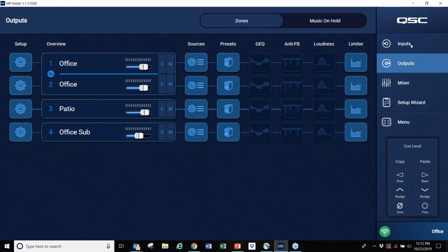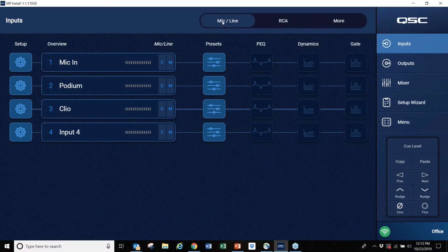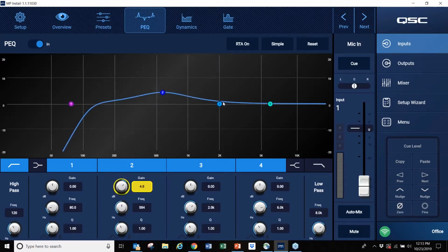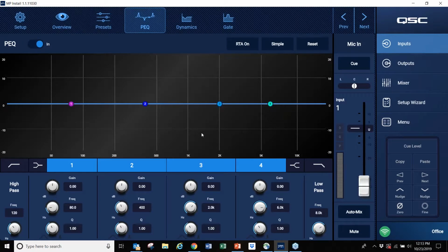What we see here is an NPM 40 that I've got here in my home office. The only difference between the NPM 40 and the NPM 80 is the number of inputs and outputs. And so if this were an NPM 80, you'd just see more inputs down below here. So what I've got here is a number of these inputs set up, and of course I can name them anything. I've got DSP functions available to me. So if I need to do a parametric EQ on that input, I would turn that PEQ on. I'd high pass that and make whatever adjustments I want to. Yeah, that sounds fantastic, or whatever, right? Yeah, I'm just going to reset that.